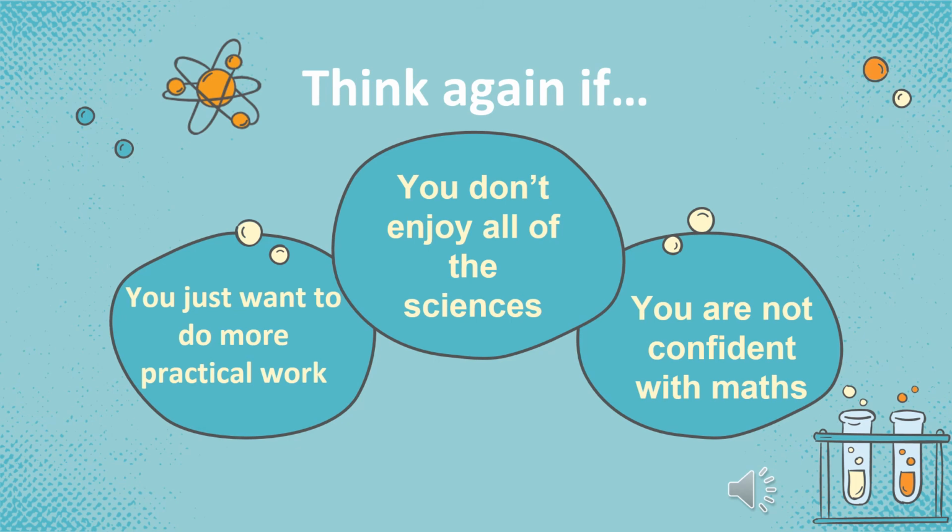Secondly, if you just want to do more practical work, this is not for you. Although you'll have the opportunity to complete more practicals as part of the separate science course, there is also a lot more theory alongside it too, so the two do balance out. And thirdly, if maths is a subject that you don't feel particularly confident in, then this could be a really challenging choice because some of the chemistry and physics, particularly in year 11, will require you to have a strong grasp of some of those key maths skills.